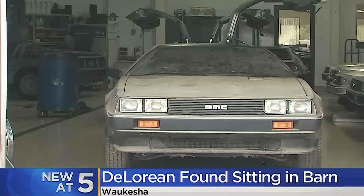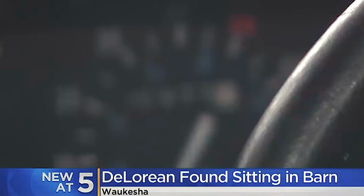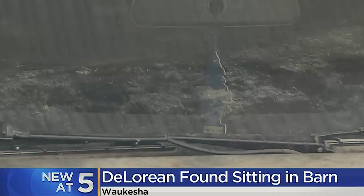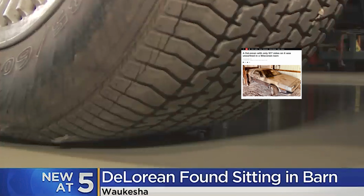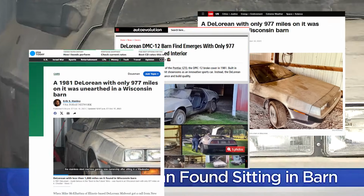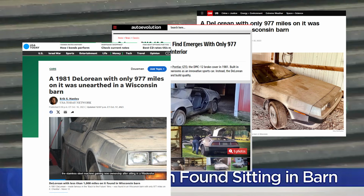That's the sound of an original 1981 DeLorean with only 977 miles on it, being pried open for the first time in nearly 2 decades. The stainless steel machine gaining new ownership after sitting in a Waukesha County barn, untouched and undriven.